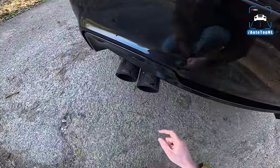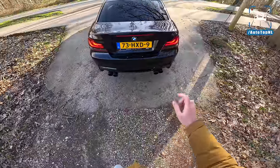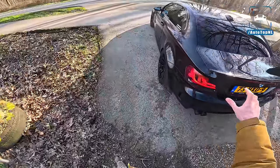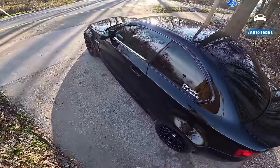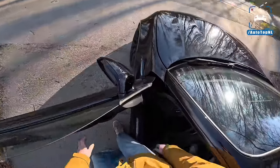Looks super cool. It's a bit of an old school silencer, carbon, very, very nice. And then it has a valve, and the rest of the exhaust is custom made for the car, and it has a little silencer in the middle, which is very nice.